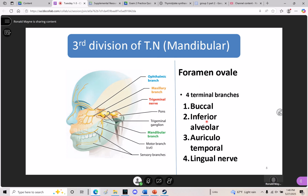Buccal, by the way, goes to the cheek, soft part of the cheek. Let's see, inferior alveolar, lower jaw, lower teeth. Auriculotemporal curves back up and goes right in front of the ear. And lingual, towards the top.